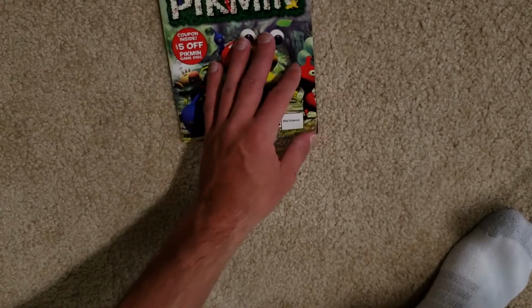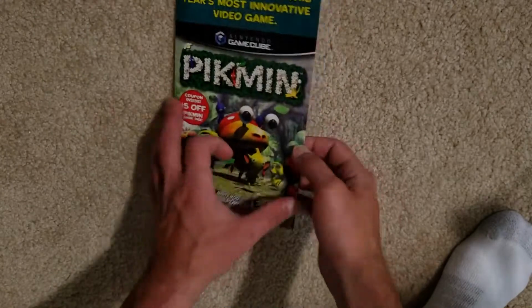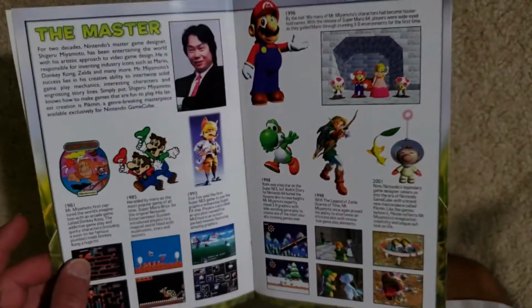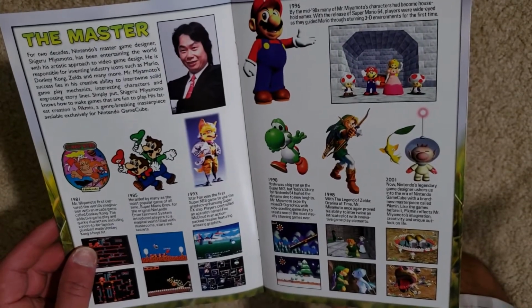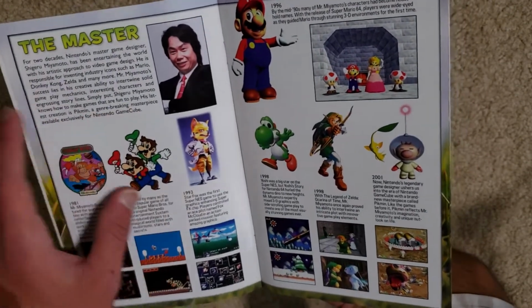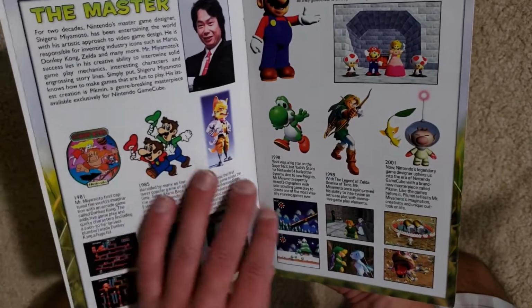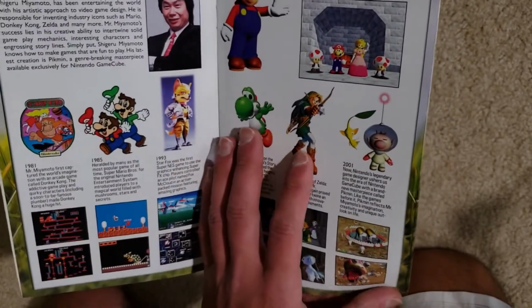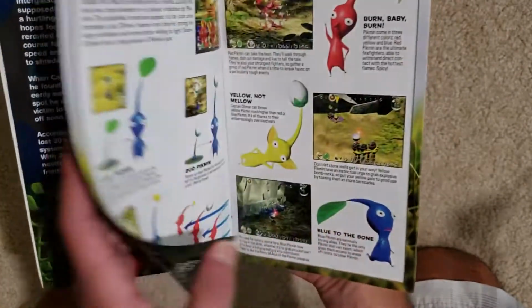What is this? Dig up dirt on the year's most innovative Pikmin. Let me get this in frame here. I don't know where I picked this up, but an ad for Pikmin here. I'm briefly reading over the Shigeru Miyamoto thing. So they really wanted you to look into Pikmin. He's like, this is my latest game. Play it. I made all those other games you like. This is all about Pikmin. Look at it.